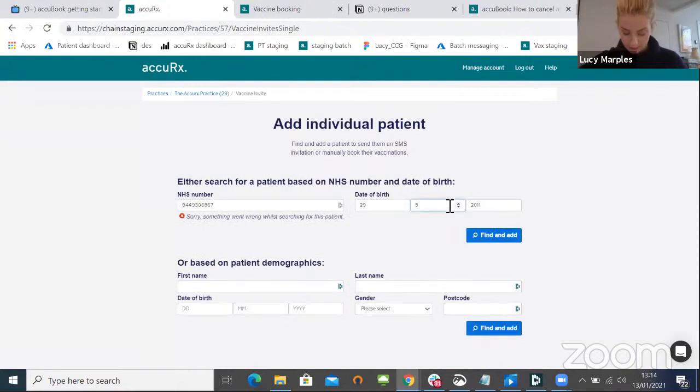Oh dear. Sorry, I've put the wrong date of birth in. There we go.